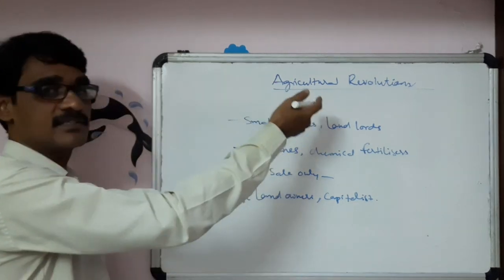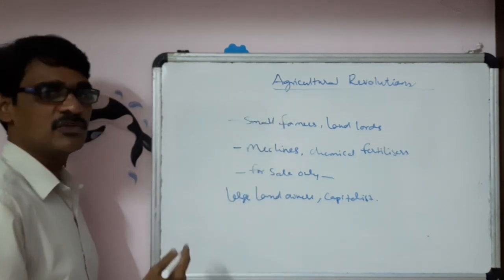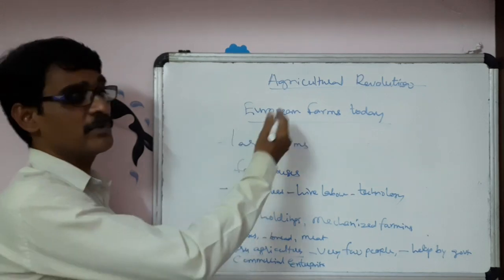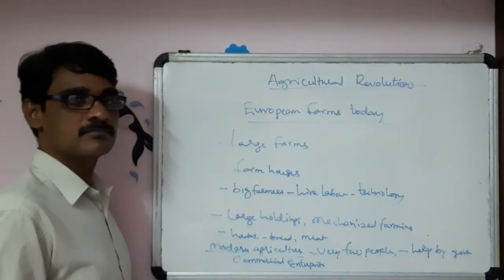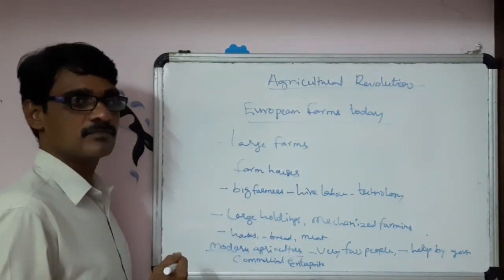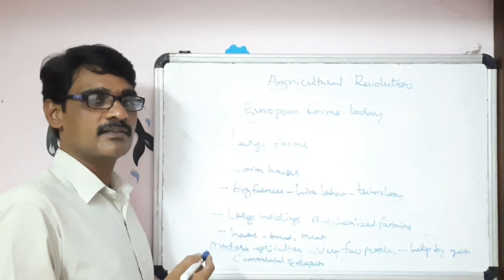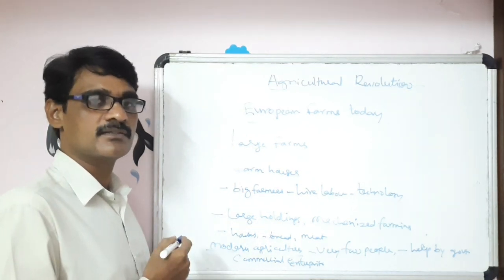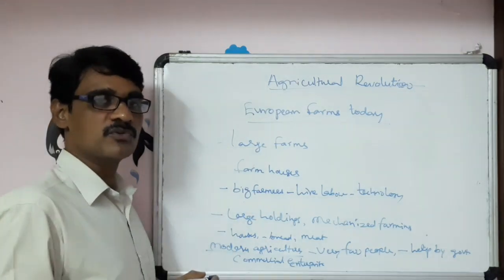So this is the agricultural revolution. Mechanized agriculture, using new technology in agriculture, is called the agricultural revolution, which took place in Europe. How are the European farms today? They have large farms and they build their houses on the large farms. They build farmhouses, and in those farmhouses they have so many facilities. These are very large, with separate sheds for the cattle, for the poultry and for the pigs, and separate godowns for preserving the produce.